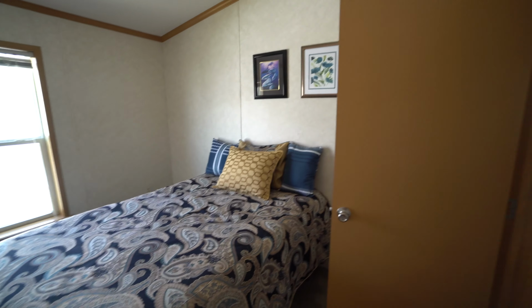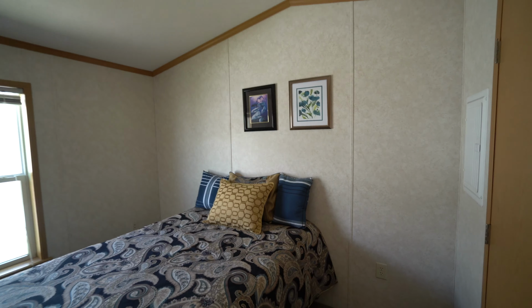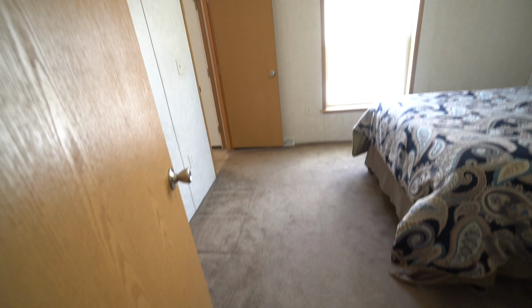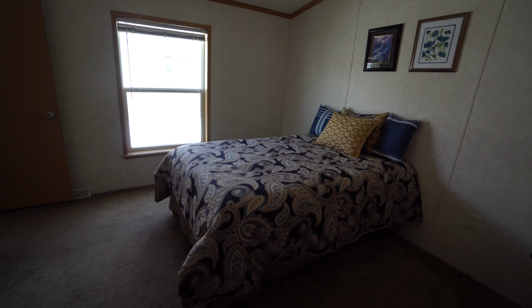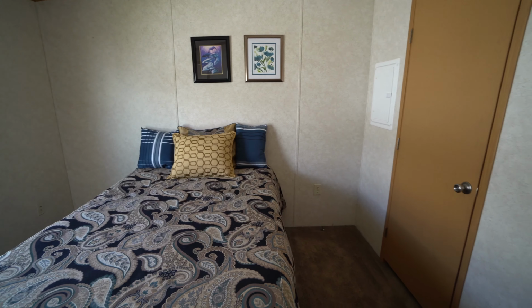Now this is a queen-size bed, and it's giving you a great idea of how large this room actually is. And you could put two nightstands on either side, and a bureau, and whatever other furniture you want. You can see the outline of furnishings that used to be there before they moved out. So, very large.